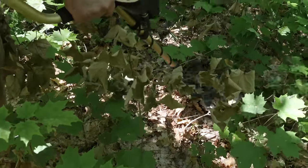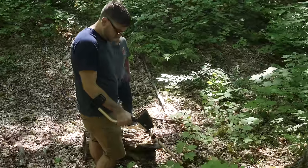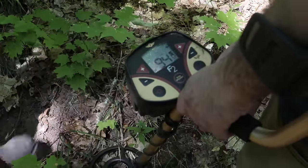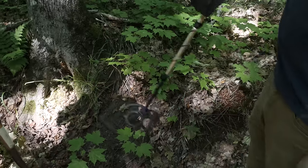Let's see if we're getting anything. Yeah, 50s and 60s, so it's just junk. What number are you getting? 92. 92, let me brush the brush away, see if we're still hearing something. Are you still getting 90s? Yeah. I'd say you got a good chance.